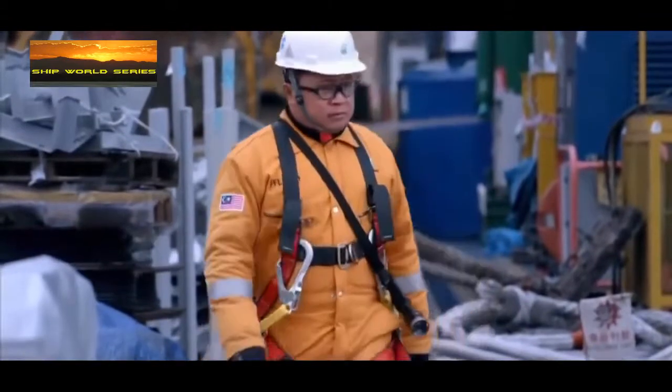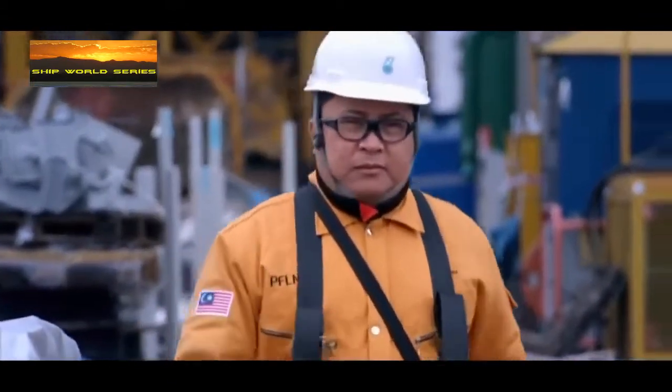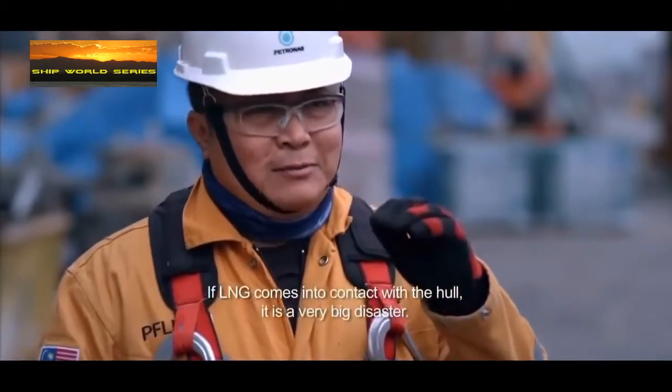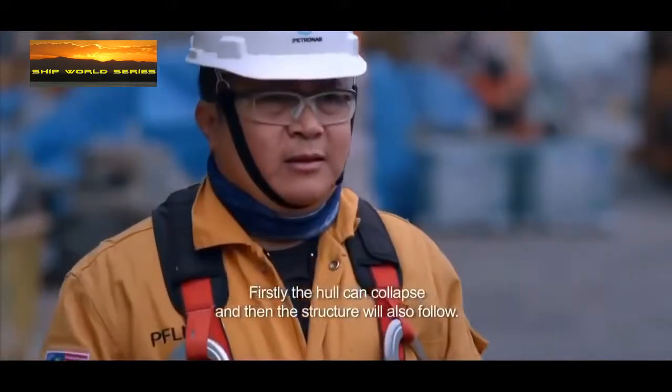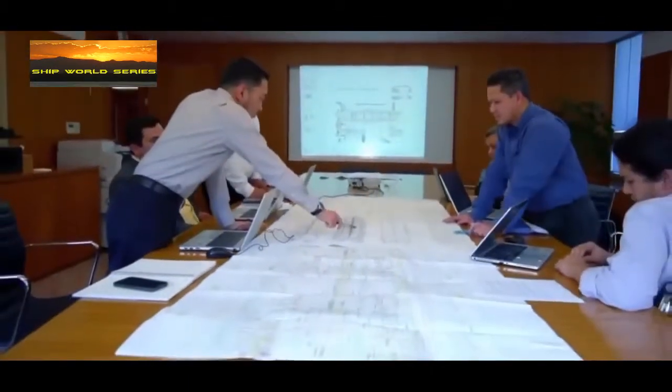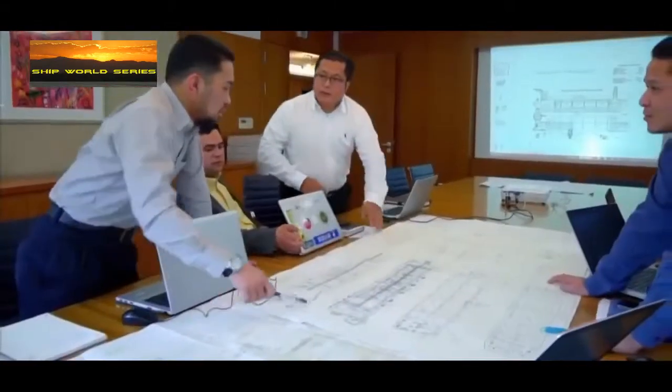For lead hull engineer Fahmi Mahmood, this is a nightmare scenario that must be avoided. If LNG comes into contact with the hull, it's a very big disaster. First, the hull can collapse, and the structure also will follow. A gas leak could lead to an explosion, and if that happens at sea, it could turn into a catastrophe. How the gas will be contained on board is crucial.